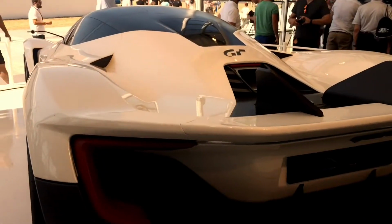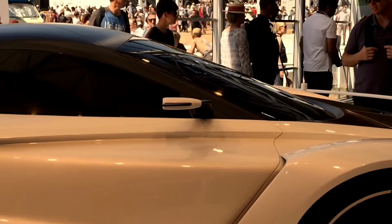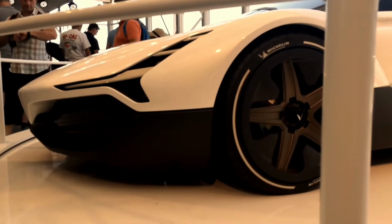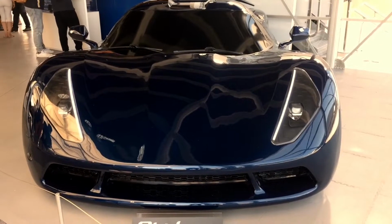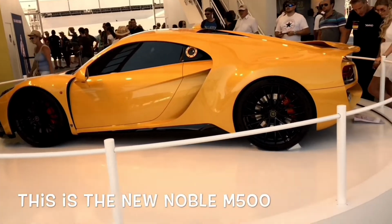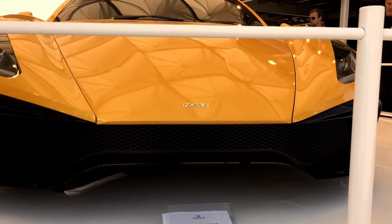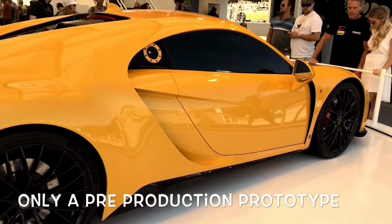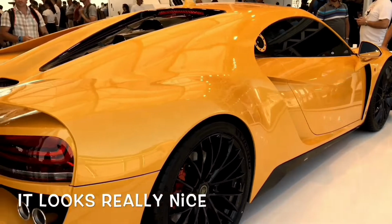What is this? This is the Roborace M500. So, unfortunately, this is not the actual car. This is a pre-production prototype, but it does look really nice.